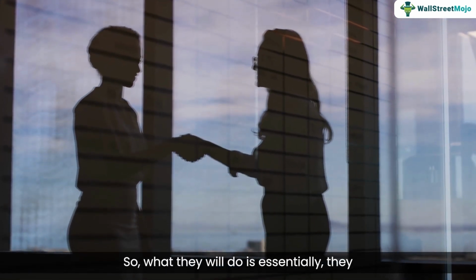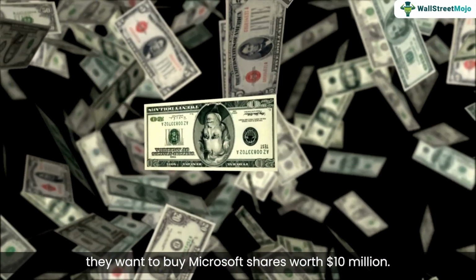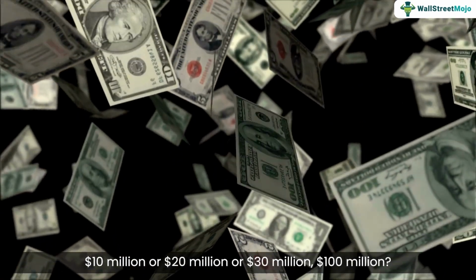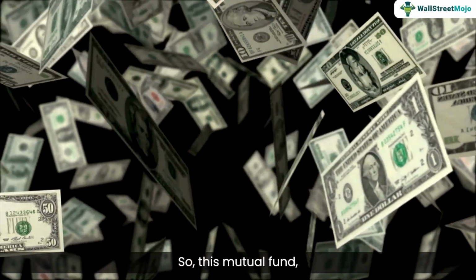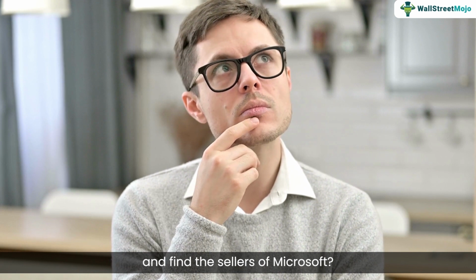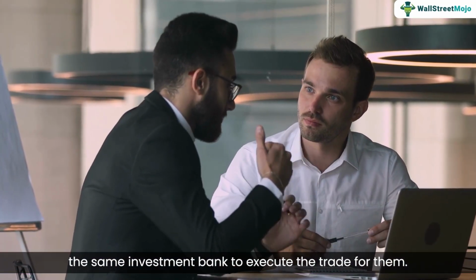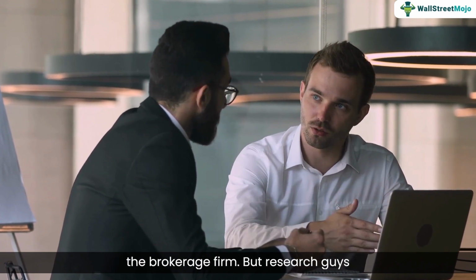So what will they do essentially? They want to own the stock now. Ultimately, let's say they want to buy Microsoft shares worth $10 million. So how will these trade orders get executed? Here it is $10 million, or maybe $20 million, $30 million, or maybe $100 million. So this mutual fund, do you think they will go in the open market and find sellers of Microsoft shares? No, they will not do that. They will instead approach the same investment bank to execute the trade for them. So the execution responsibility again lies with this brokerage firm.